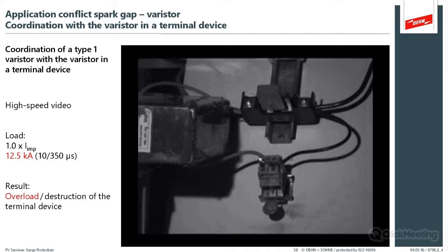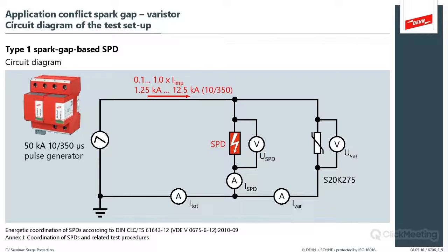There's also a video now that doesn't play because of technical difficulty, but lightning current passed through the first type 1 varistor, and the residual energy that passed through that went into the terminal device at the inverter, which actually exploded because it overloaded that small device inside the inverter.